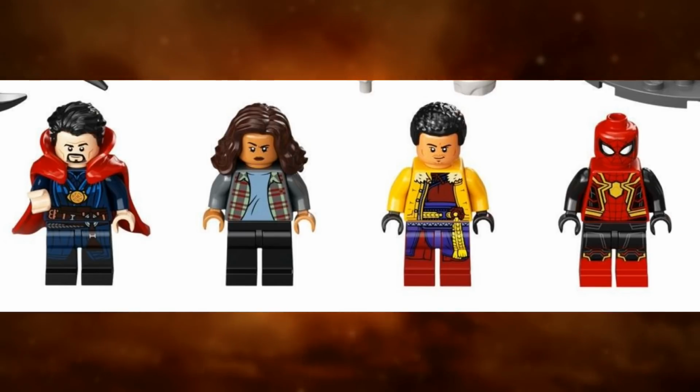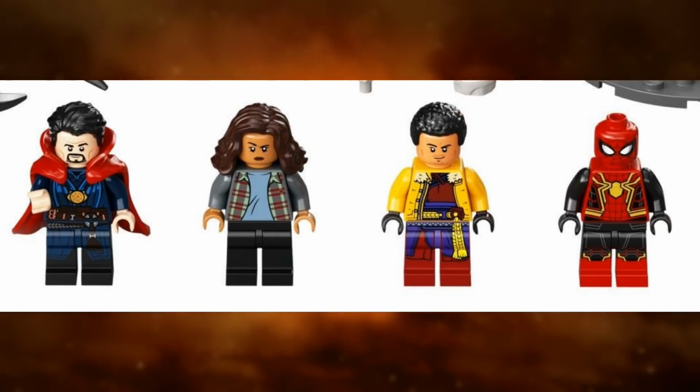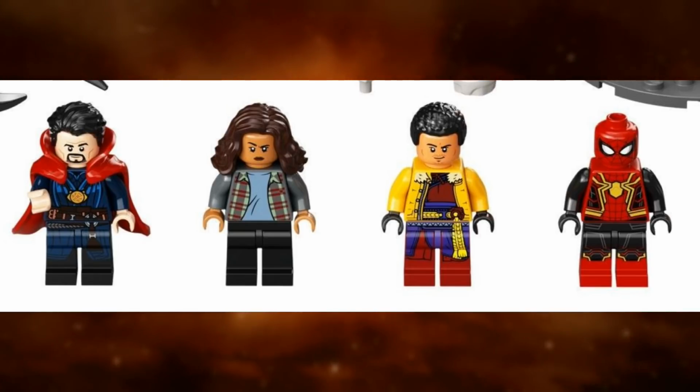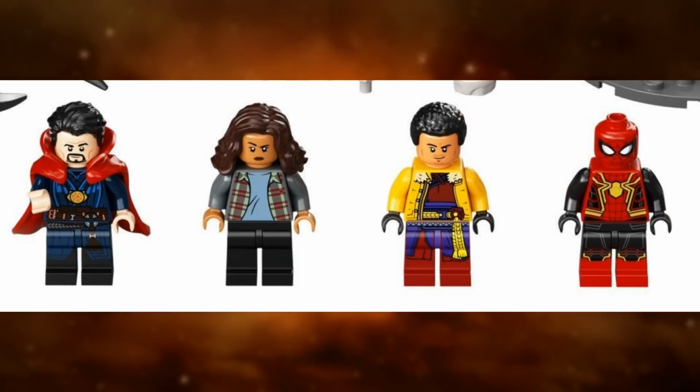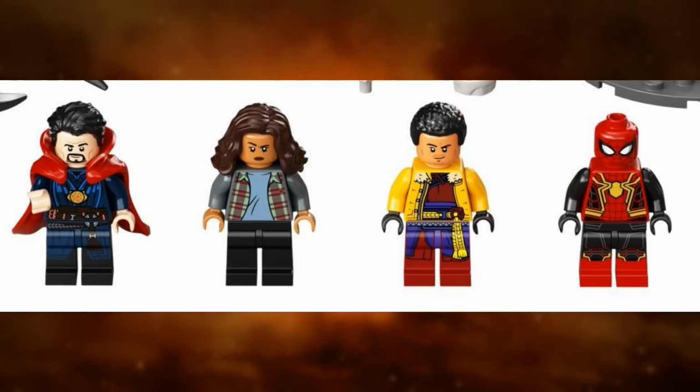Now, the one thing is, I'm not entirely sure if this is the Iron Spider suit. It may just be a new variation of his regular suit, because this one is actually red and black, not red and blue like the old Iron Spider, but it does still have that yellow spider emblem on his chest. So honestly, I'm not really sure what suit this is. It does look a lot like the Iron Spider to me, but maybe it's an updated or variant of that suit. I'm not really sure. If you guys do know, make sure to let me know down in the comments below, but either way, it's a very cool looking Spider-Man minifigure.